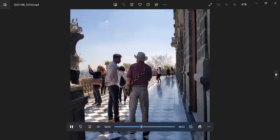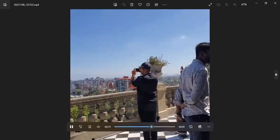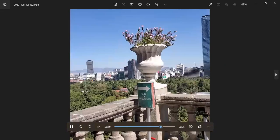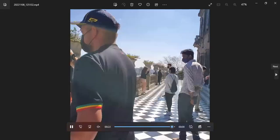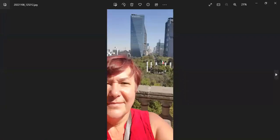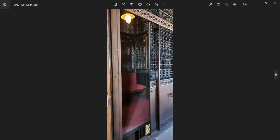This is the tallest part of the city, and the rest of the buildings are built on the former lake that has no water anymore, and now it has buildings, and it's sinking. So it's going down. The city has no stable foundation.